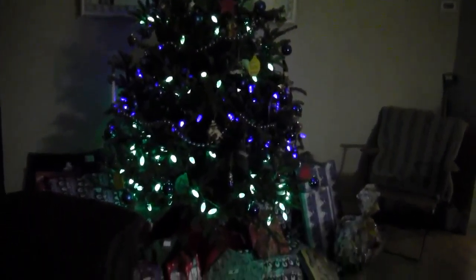And it does have the blue lights on it. And if you kind of stand here long enough, you'll see that they change. I don't know what you guys are seeing on your end right now, but they go from blue to green. And we got a bunch of presents underneath the tree. Looks like it's going to be a good holiday.